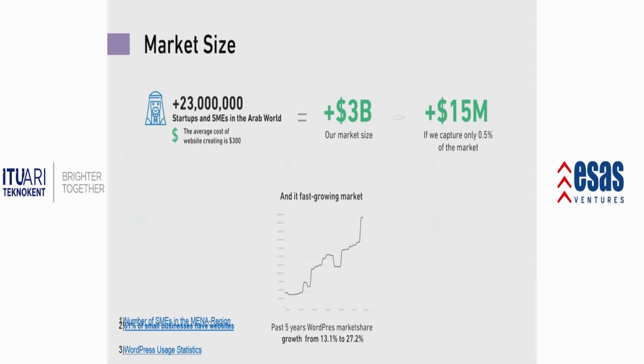We are targeting the SMEs in the MENA region. There are more than 23 million SMEs in the MENA region. This means our market size is more than $3 billion. If we capture only 0.45% of this market, this means more than $15 million revenue.